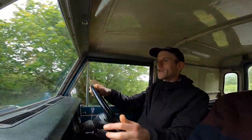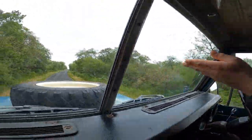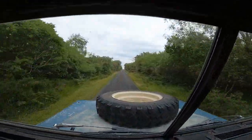Look at this road that we're on, folks. Pan round the AKR and show them the beauty of these little roads.